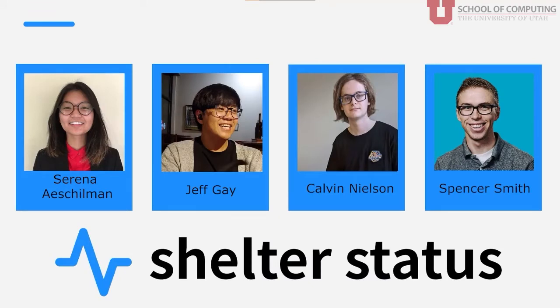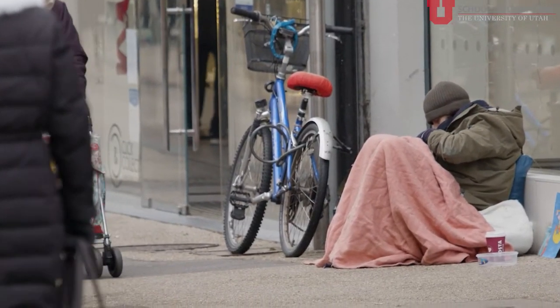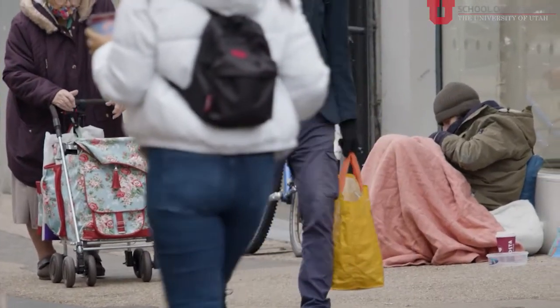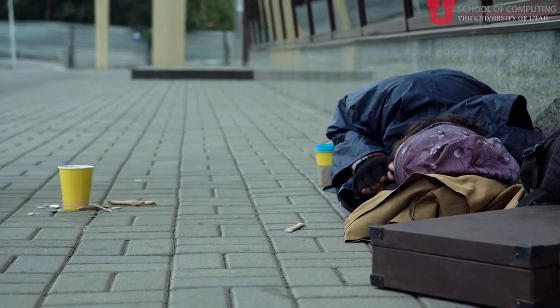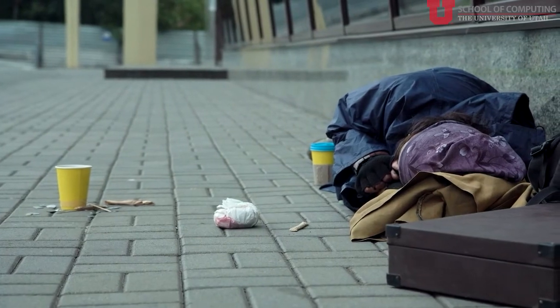We are Shelter Status, a homeless shelter vacancy tracker for the Salt Lake Valley. Finding a homeless shelter can be very difficult for homeless individuals, as effective models of tracking and reserving vacancies are not currently available to shelters. The difficulty these individuals face often leaves them sleeping on the streets.